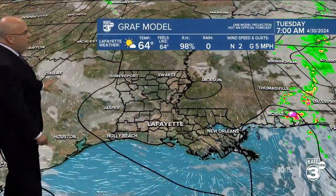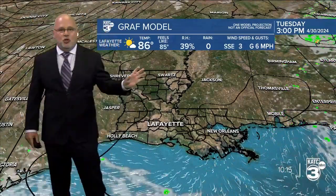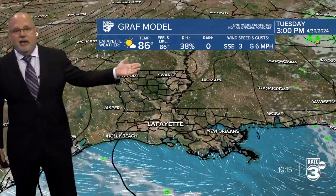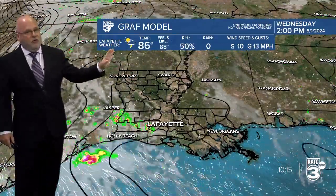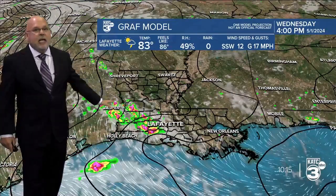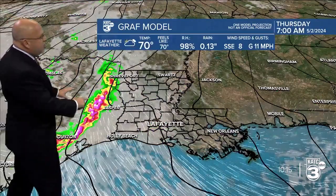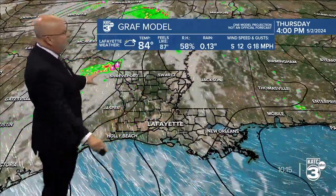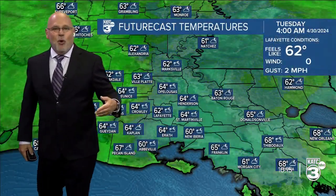So as we move forward to tomorrow, some areas of fog first thing in the morning, low to mid 60s. Enjoy it because we won't see that again anytime soon. Mid to upper 80s for a high, upper 60s, lower 70s for tomorrow night. And going into Wednesday, here comes that one disturbance that may generate some showers and storms. Then here comes another one Thursday, but it kind of falls apart, makes it a difficult forecast. So we've got to keep some rain chances in the forecast for sure.